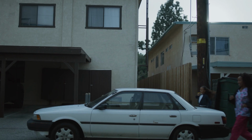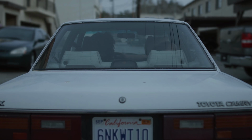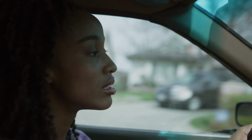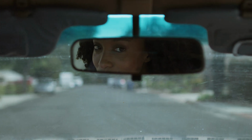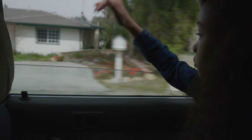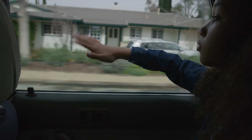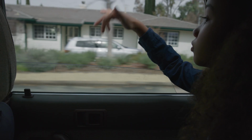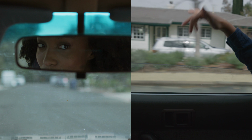This is actually in the same spot. This is the opposite end of the spectrum. This is a single mom trying to learn day trading and to make her life better. This is the car we're dealing with. So now we're interior. See if you guys can tell why this shot looks different than this shot. Can you figure it out?